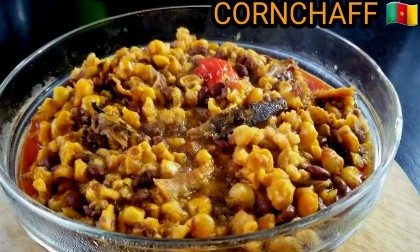Like, I know that people who went to boarding school always talk about how they used to give them corn chaff, and for some people it used to be corn chaff and spice with weevils. For some, I know that weevils were part of the corn chaff they were eating. So corn chaff is one of the meals you want to put on your list for maybe next week, not this week, because remember, on Friday you're cooking beans.